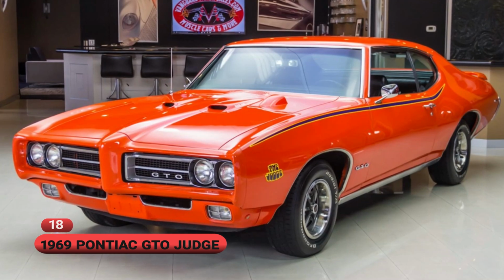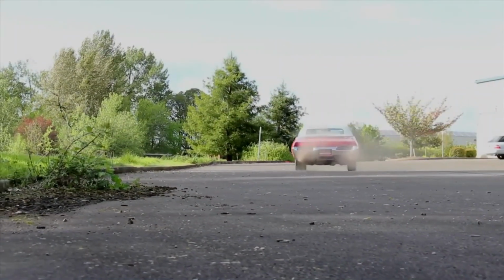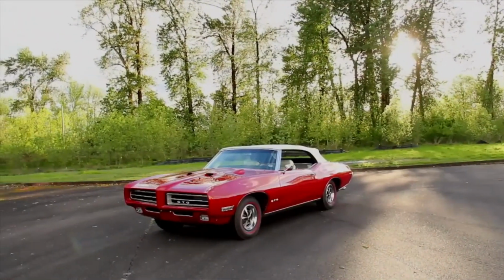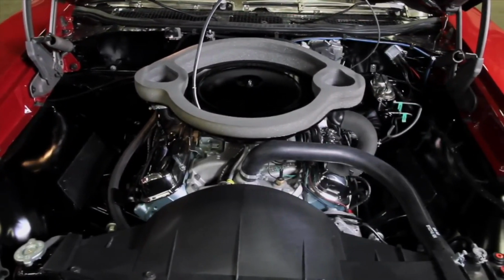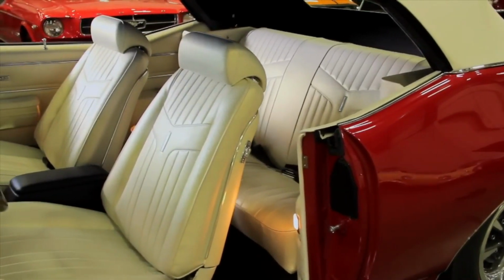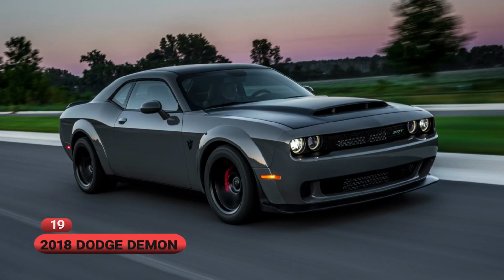18. 1969 Pontiac GTO Judge. The GTO Judge was the high-performance variant of the already legendary Pontiac GTO. Named after a popular TV show character, the Judge packed a 400 cubic inch Ram Air III engine, producing 366 horsepower. Its bold graphics, open hood scoops, and tachometer on the hood made it one of the most iconic muscle cars of the era.